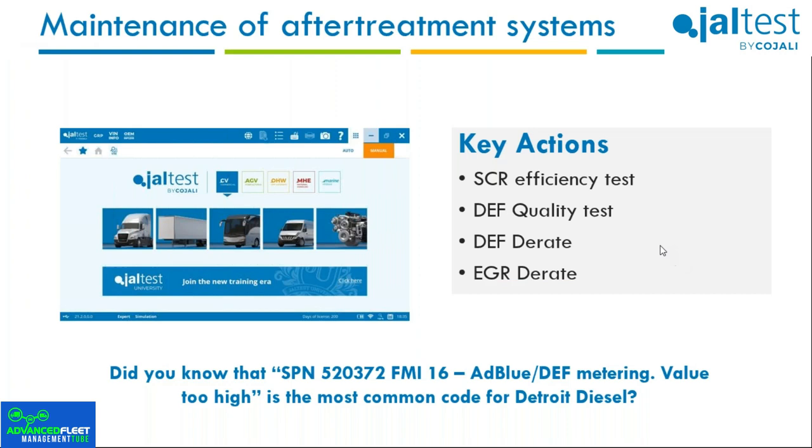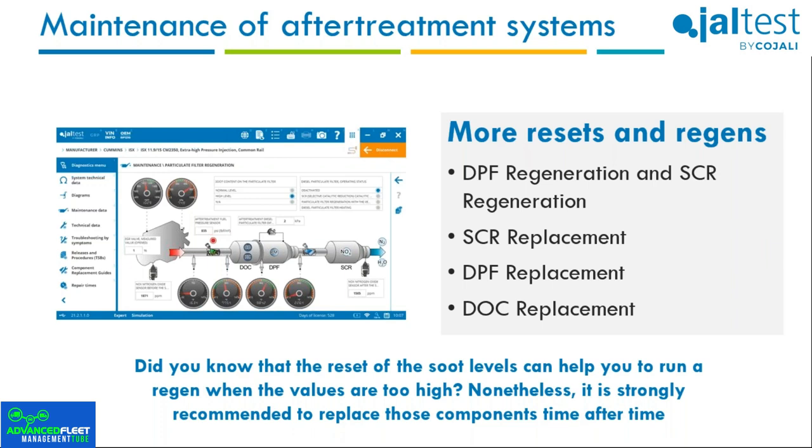Now I would like to show you the more recent actions that we have in Jaltest. Of course, the most famous one is the DPF regeneration, but we are not only providing that, we also have SCR regeneration. The process is the same. It raises the temperatures of the system itself, in the case of the DPF, to remove the soot from the filter, allowing the truck to go back to regular performance, okay?